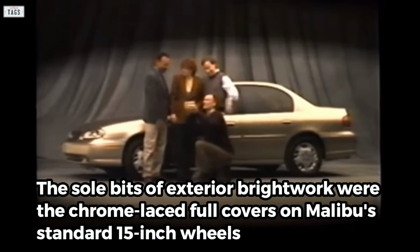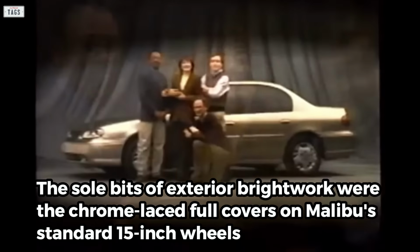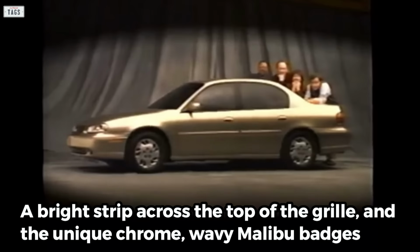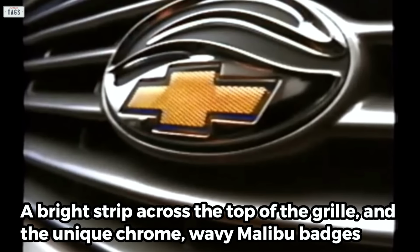Wayne Cherry and his team focused on creating a timeless, holistic design while minimizing the bright work. The sole bits of exterior bright work were the chrome-laced full covers on Malibu's standard 15-inch wheels, a bright strip across the top of the grille, and the unique chrome wavy Malibu badges.